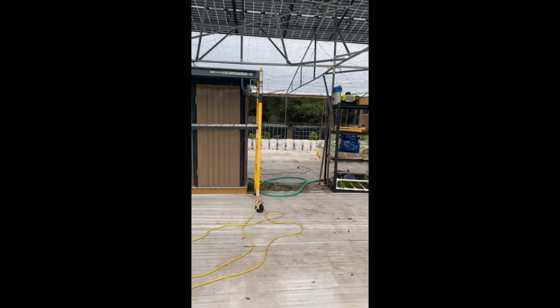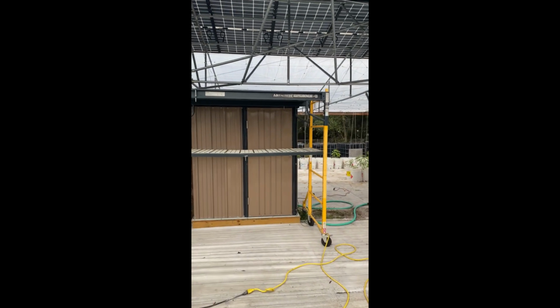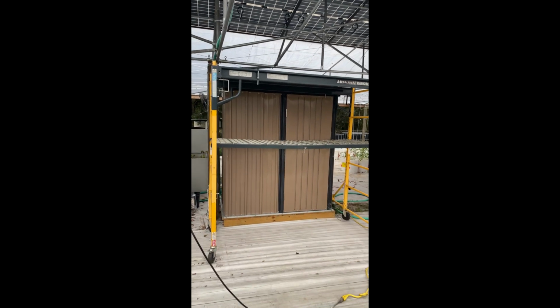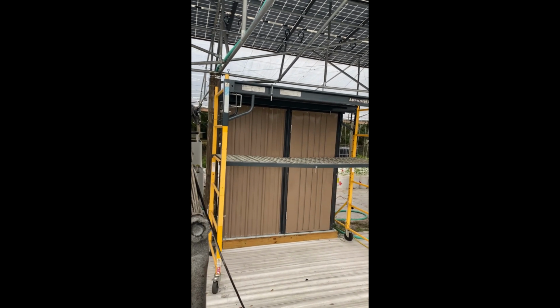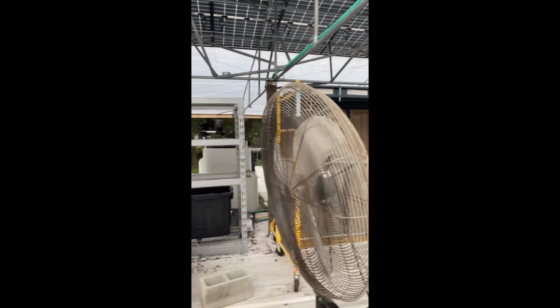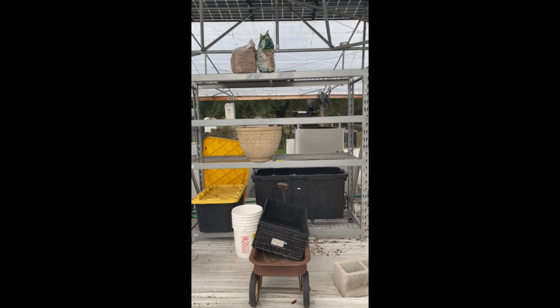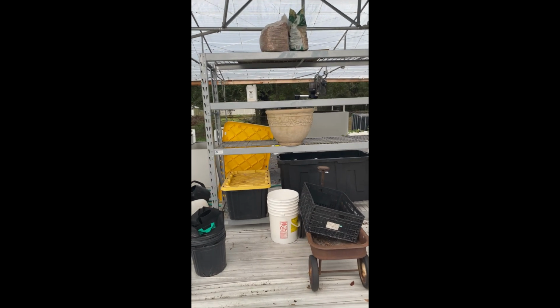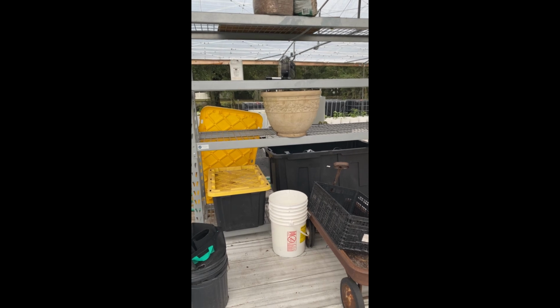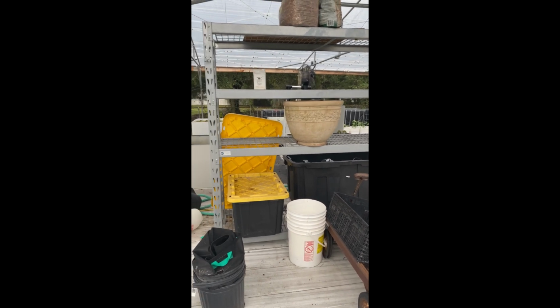Now behind there is the shed where Andy's going to put all of the electronics for the solar system, and this is a shelf that I put all my stuff on. I just put everything in their containers. Normally I have a lot sitting out, but with the hurricane coming, I put it in there.